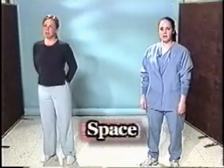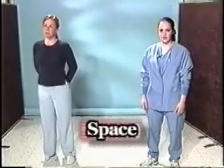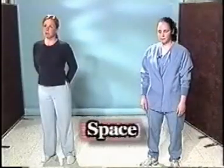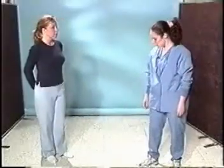The most important part of self-defense is space. If you're not in the area in which you could get hit or kicked, the likelihood of you getting hurt is minimal. In this circumstance, I'm standing away from my patient at least one leg length away, and that is plenty of space for me to stay safe.